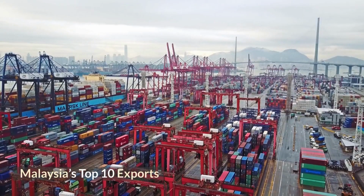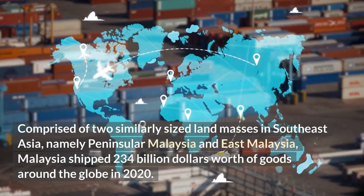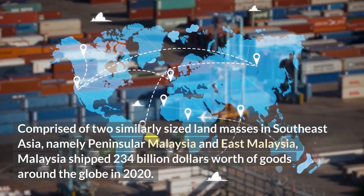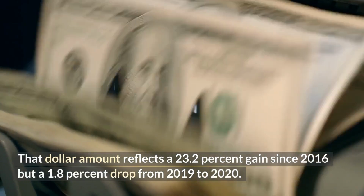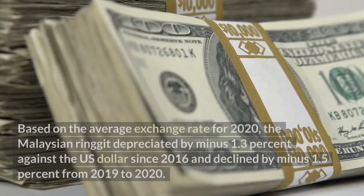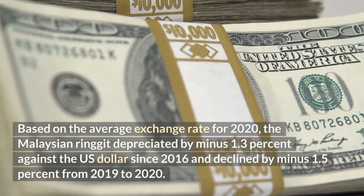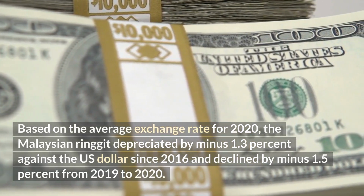Malaysia's top 10 exports. Comprised of two similarly sized land masses in Southeast Asia, namely Peninsular Malaysia and East Malaysia, Malaysia shipped $234 billion worth of goods around the globe in 2020. That dollar amount reflects a 23.2% gain since 2016 but a 1.8% drop from 2019 to 2020. Based on the average exchange rate for 2020, the Malaysian ringgit depreciated by -1.3% against the US dollar since 2016 and declined by -1.5% from 2019 to 2020.